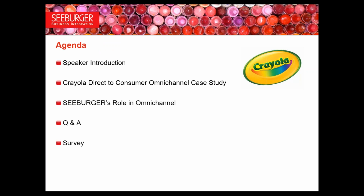From an agenda perspective, here's the path we're going to take. I will have speaker introductions, and then Donna will go into a great presentation regarding the direct-to-consumer omni-channel case study about a website called My Way. In My Way, there's an opportunity for customers to go directly and purchase Crayola's products. As you know, Crayola has a retail and e-tail arm, but this way they have a direct connection with the consumer, providing tailored products that are helping their consumers enjoy the experience with the Crayola brand.